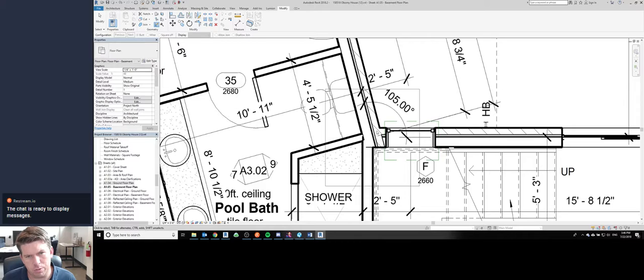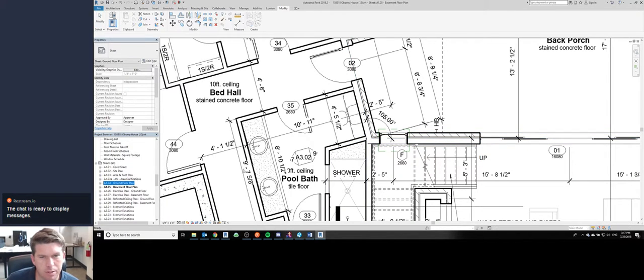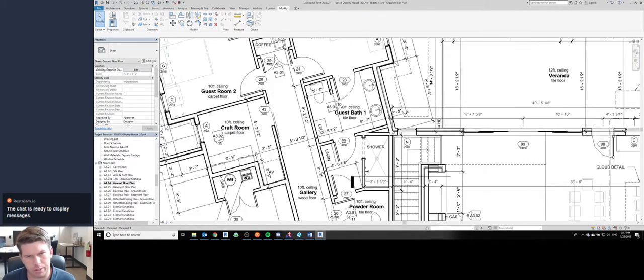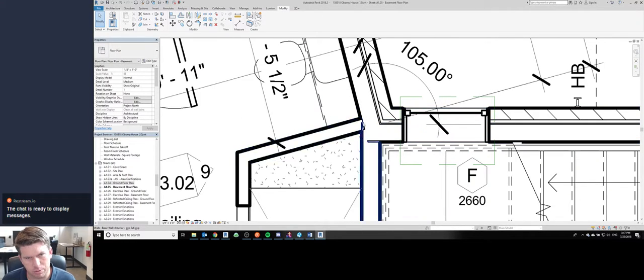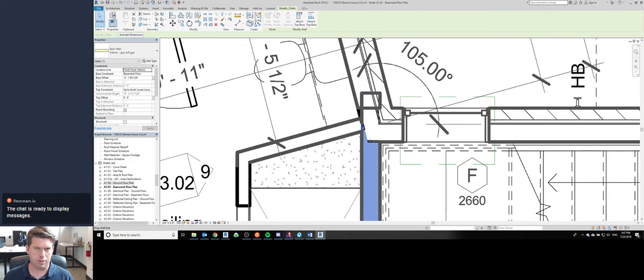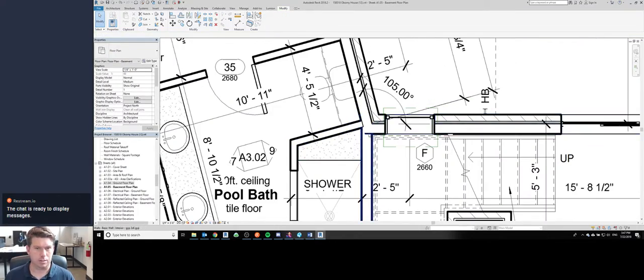Alright, let's play with this wall joint and see if we can get it to figure itself out here. That was really close. It's pretty close right there. Does that mess up the ground floor plan? Nope. But I wish it would join like that down here. I guess it's pretty dang close. Let's see if we can maybe get this to figure itself out. I think that's as close as we're going to get right there.